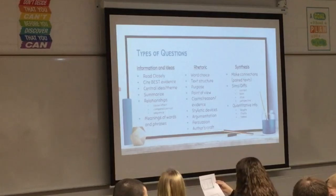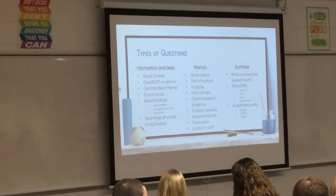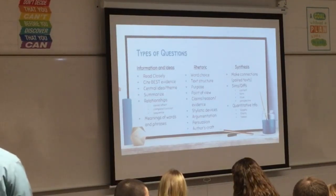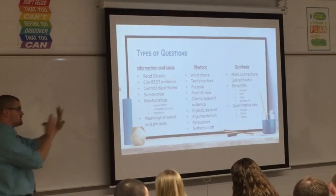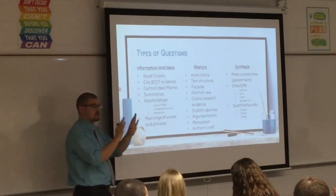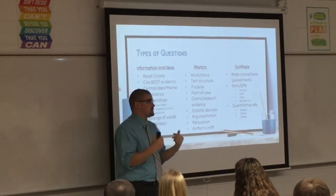What claims did they make? What reasons did they give? What was their style? How did they try to persuade you? Okay, and then finally, synthesis questions where you have to make connections, especially with the paired text where there's two shorter passages next to each other. They're gonna ask you, how are these passages similar? How are they different?